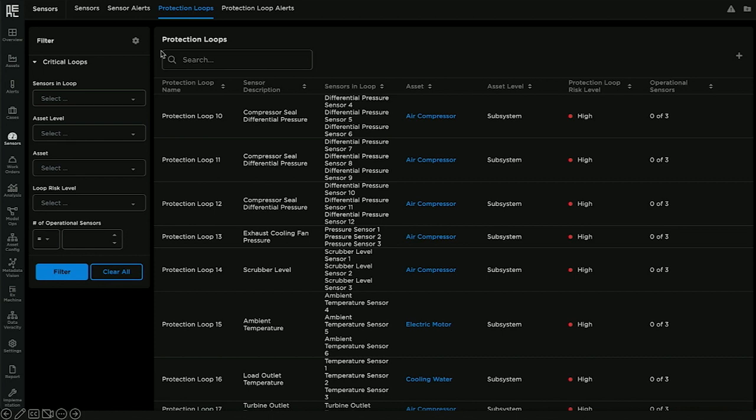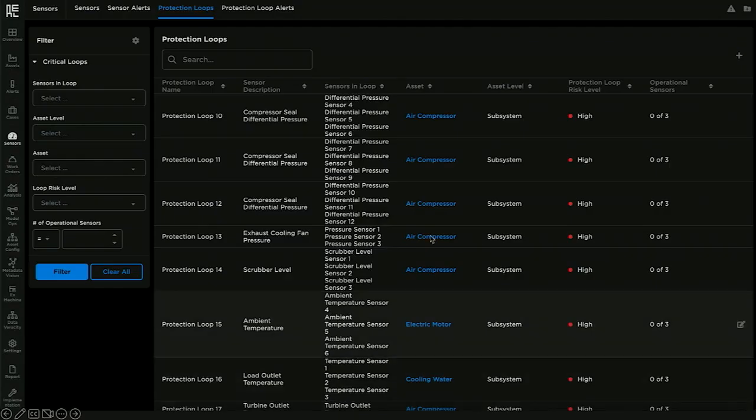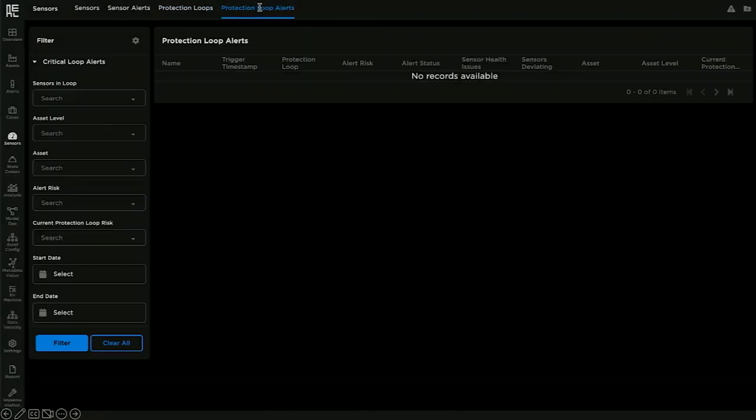So with protection loops, what we've done here is we've made it configurable for you to define the sensors that are in a protection loop. You can set the thresholds for high alerts, low alerts. You can also set and define the thresholds for sensor deviation so that the application will track and alert you when a sensor is deviating from the other sensors in the loop. So this is where you can define those parameters right here. And users can configure that directly in the application.